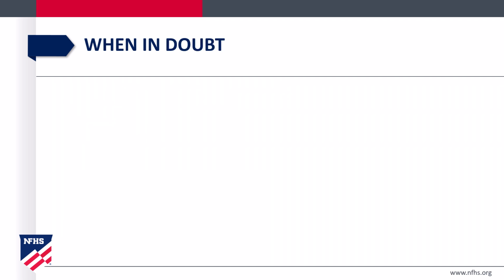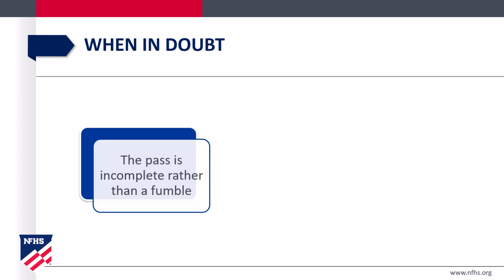When we're dealing with razor fine margins on judgment calls, here are some of the best ways to rule. First, if we aren't sure if the catch was completed and the ball comes out, we should err on the side of an incompletion. We want to be sure that the player has completely secured possession and has had enough time to make a football move. This helps prevent having a fumble when the ball was never fully in player possession.